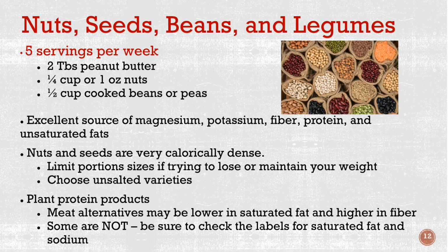Another thing to think about in plant protein is if we choose a plant protein product that has been processed. So what I'm thinking about here would be like a frozen black bean burger or a frozen garden burger. Because they've been processed, they may have added sodium in them. Sometimes these can be a great alternative, but we always want to check the nutrition label. Sometimes these products will have saturated fat.